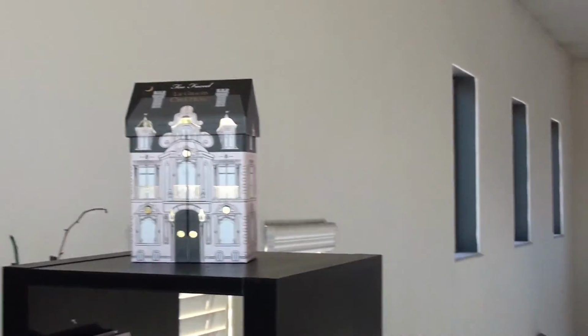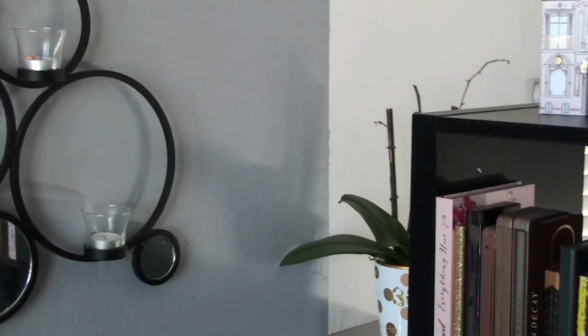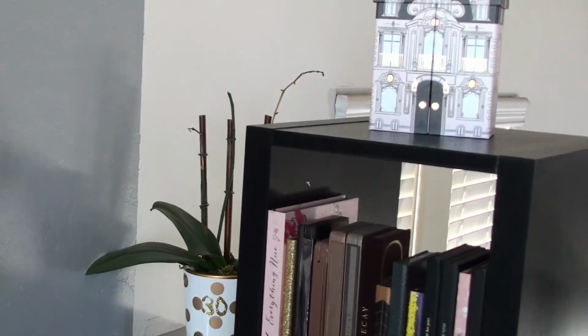Anyway. So moving on to this side over here, and forgive my dead plant. I tried, but I still keep it because my friend gave it to me for my 30th birthday, and I killed it, but I still want it.